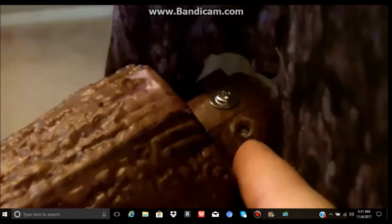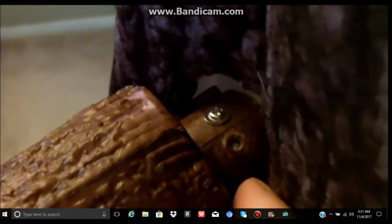You don't want to forget the screws on the arms that go into the module. They matter. It's a lot of weight.